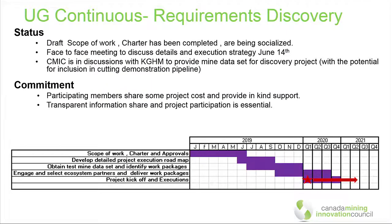So where are we with this project? Trevor Kelly and the partners that are involved with the collaboration developed the scope of work, and that was the main buckets of information shown on the previous slide. We've had a number of meetings. The intent is to pull in some of the research organizations where it makes sense and to use technical capacity within the partners that are within CMIC.